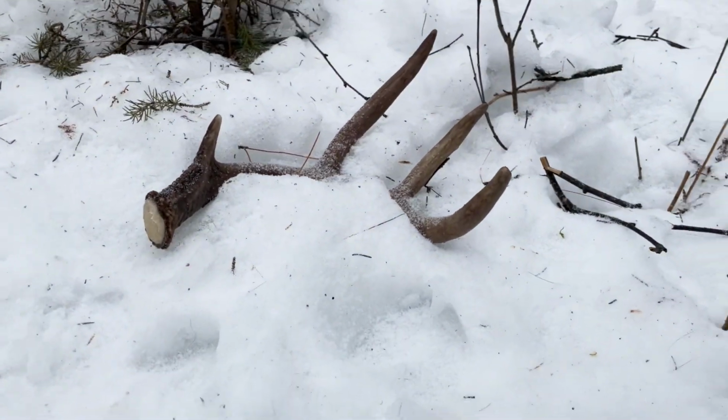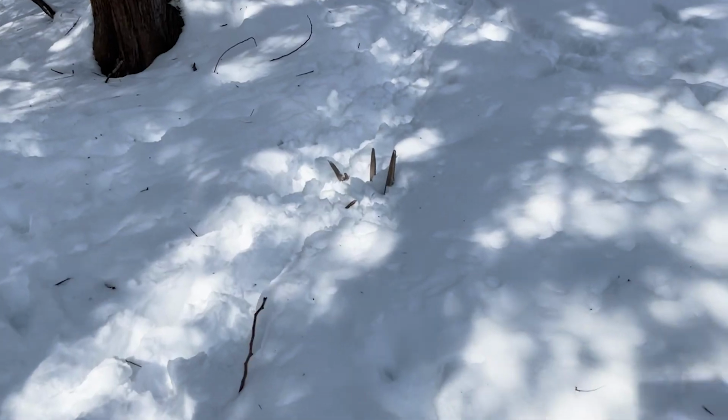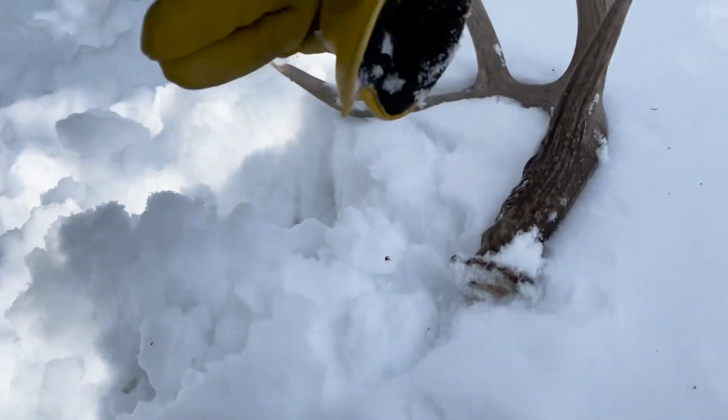Now, they kind of contradict themselves in a little bit of a way, but I found the faster that I walk, the less antlers that I find. Pretty much, I miss them. And everyone could be a little bit different, but my biggest recommendation is when you're out there walking is to walk slow, keep those eyes constantly scanning and take your time.